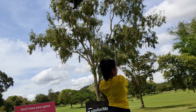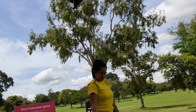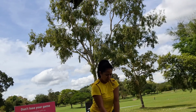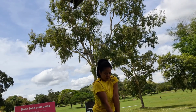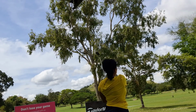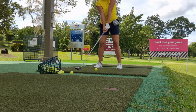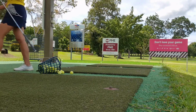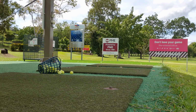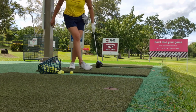That's it. That's what I want. Where's the pedal over there? I'm going to hit a couple of shots with the driver. This is way too long.